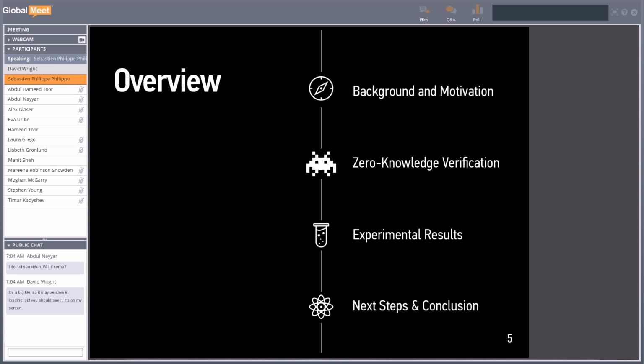So I will start briefly by giving you some background information and motivation of why we have been working on this project. Then we'll talk about the topic of zero-knowledge verification. We'll discuss how we went from having this idea and thinking about the concept to building an experiment that could actually back up the theory so far. So I'll show you some experimental results, and then I'll talk about where we're going next with this project.